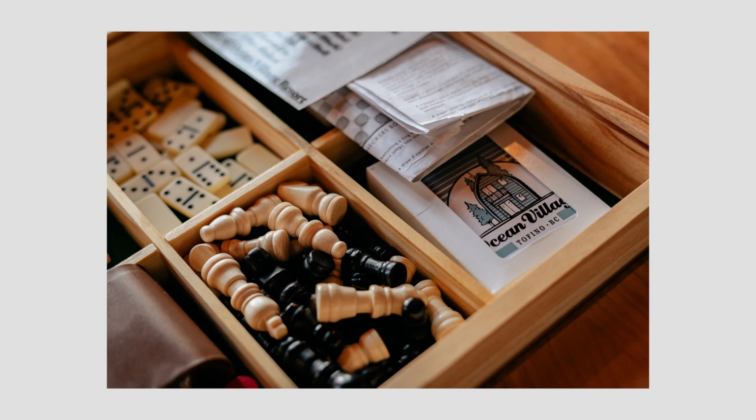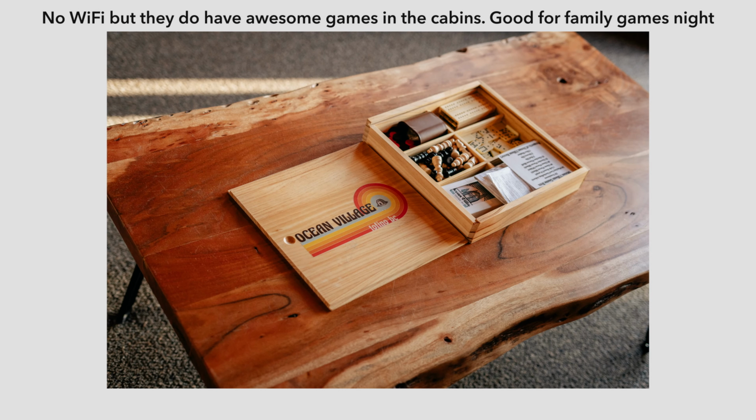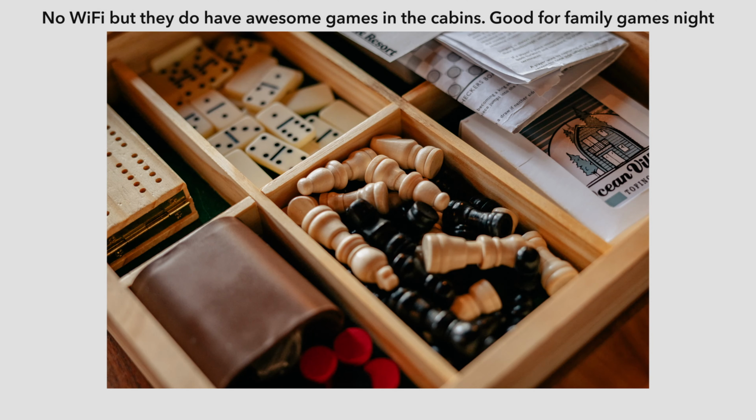If you are traveling with a laptop or your phone, you might still watch some Netflix when it's raining outside. And you notice that I keep on saying when it's raining outside, because if you are planning on going there anytime that is not the summertime, it will be raining. Let's talk about the things that I didn't try.